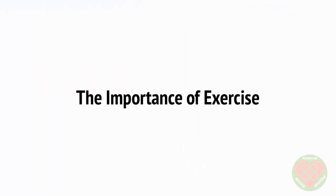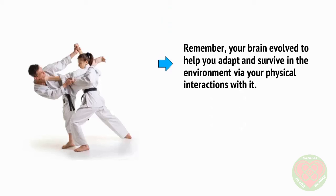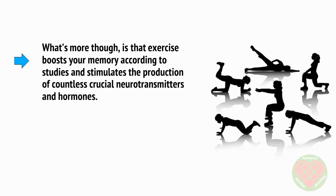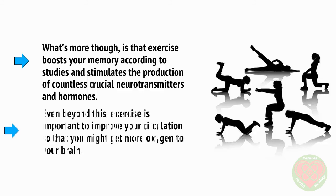And finally, remember it's absolutely essential that you get lots of exercise if you want to get the most out of your brain. Remember, your brain evolved to help you adapt and survive in the environment via your physical interactions with it. The vast majority of your brain is dedicated to moving your body, so if you want to encourage plasticity, then there are few things better than learning a new dance or a martial art. What's more, though, is that exercise boosts your memory, according to studies, and stimulates the production of countless crucial neurotransmitters and hormones. Even beyond this, exercise is important to improve your circulation so that you might get some more oxygen to your brain.